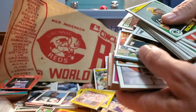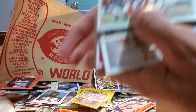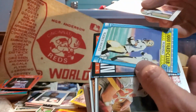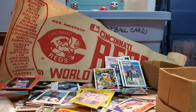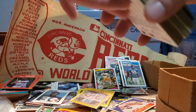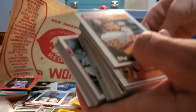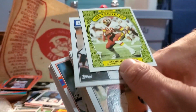Look at all this. Look at that. I haven't even gone through these. There's so many more I could probably go through. Stanley Morgan. Look at these cards. Hold on, I'm going to go like this. I'm running out of space to keep track of all these cards. I'm going to have to share this video with my brother-in-law.